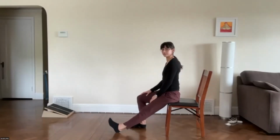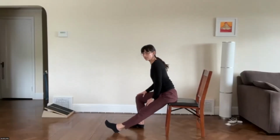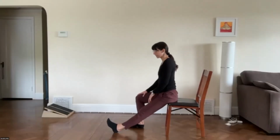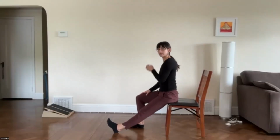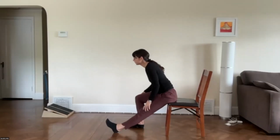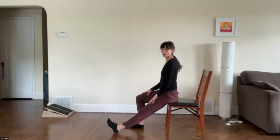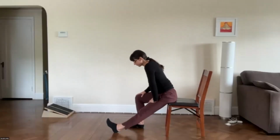And then we'll flex the foot, toes up to the ceiling. Inhale, lean forward. Feel a little extra stretch in the back of the leg. And exhale, sit up. Inhale, lean forward. And exhale, coming up. Keep going at your own pace.